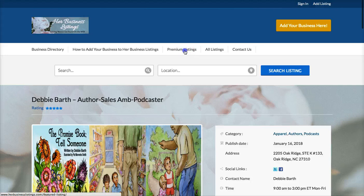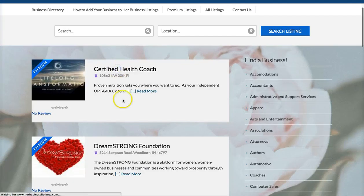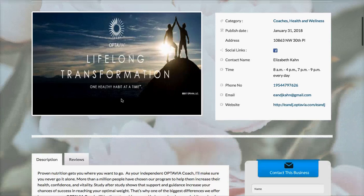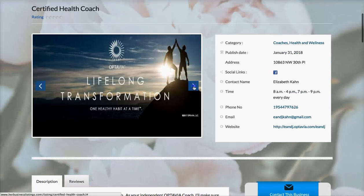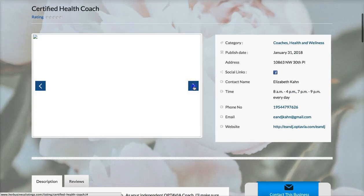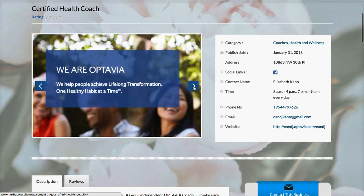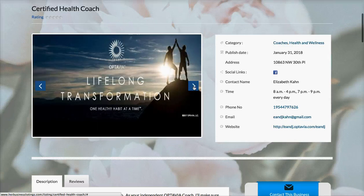Let me go again to another premium listing so you can see what the slider actually looks like and how it functions. So here is our latest listing, which is Elizabeth Kahn with Optavia. And so she has a slider, and I believe one of her pictures isn't quite showing up. So I populated her site with some pictures from the website so that we could see what the actual slider looks like. People can actually click on it and go back and forth.